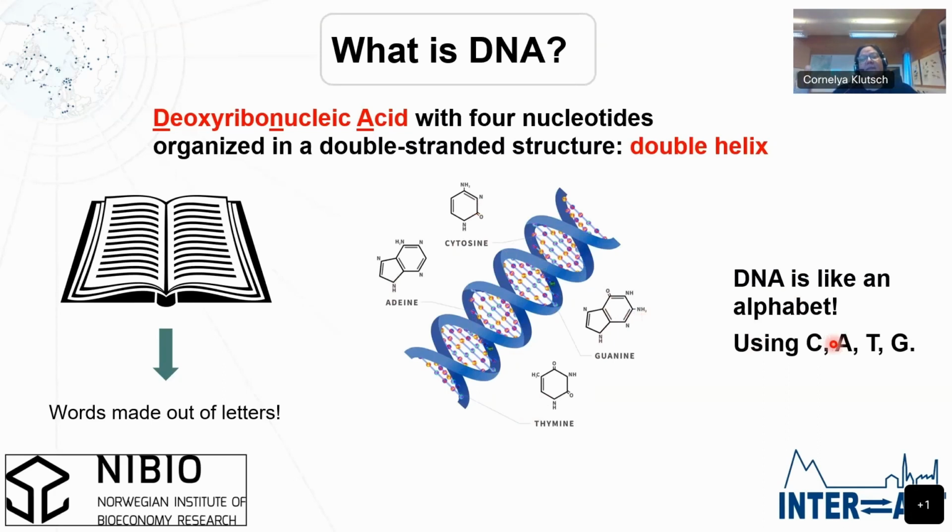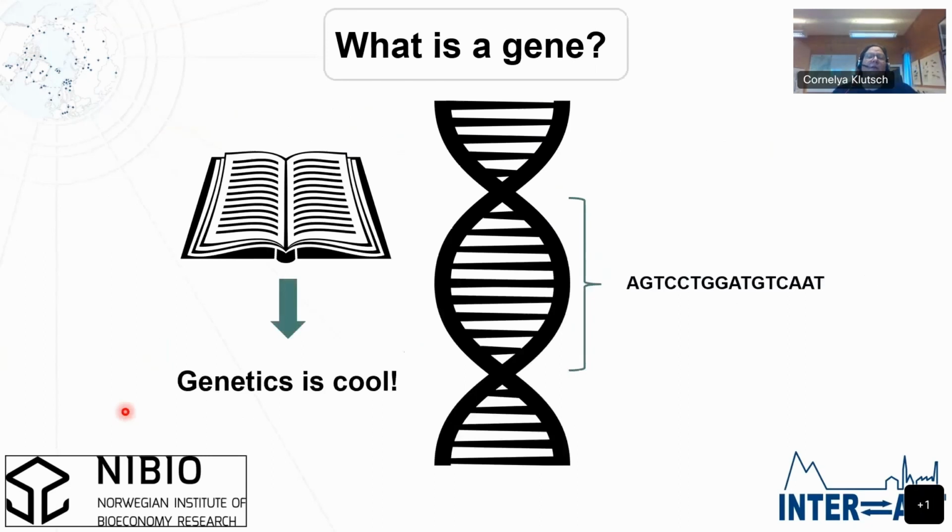And the sequence, the series, the string of those 4 nucleotides are basically forming words that have a specific meaning. There's specific information stored in the sequence of those, exactly like in words, that is a string of letters that has a specific meaning. If you go one organization level up in the book, this means you have a sentence. In this case, genetics is cool. In DNA, and this sentence has a specific meaning again, right?